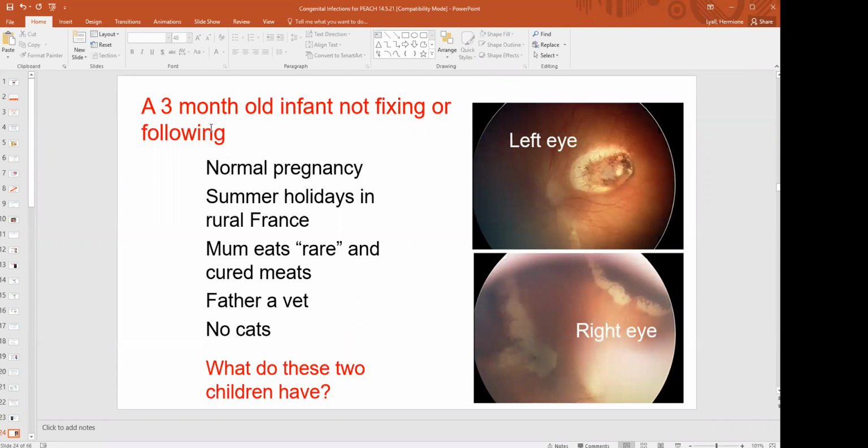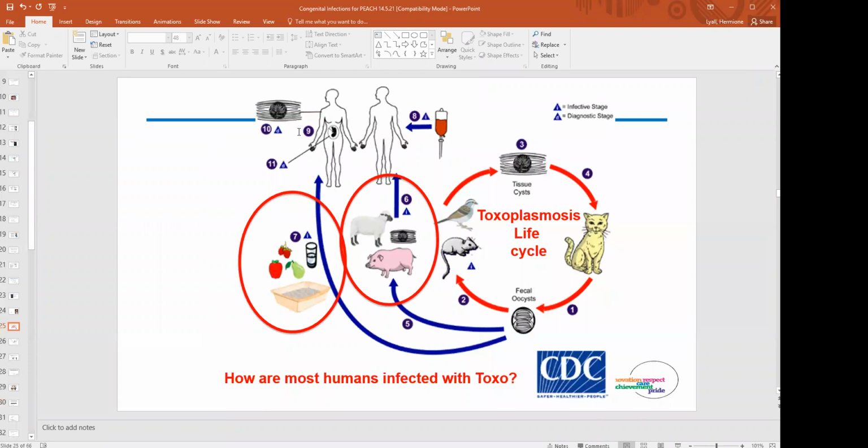Here's another baby, a 3-month-old infant who was not fixing and following, after a normal pregnancy. The parents had been on their summer holidays in rural France. The mum enjoys eating rare and cured meats. The father's a vet. They've got no cats. So these two children have the same in utero infection. And what is it? Yeah, you're right.